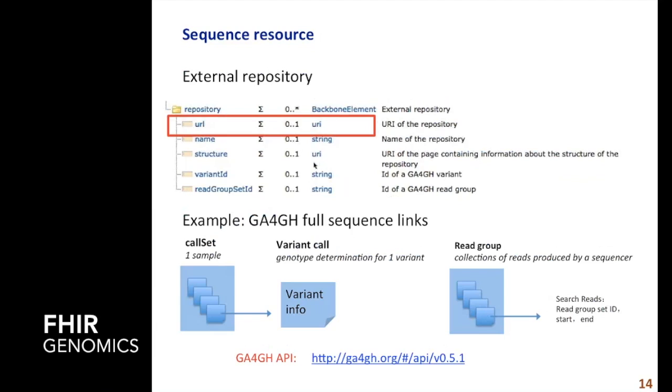Here, as I mentioned, there's a way to refer to external repositories. Just as an example here, I show the GA4GH, where you can go all the way down to the read group level, right? Physicians usually are not going to be interested in that, but an app that wants to do certain types of analyses may actually want to go to that level of information. So it can point to the URI, and then it can access that information rather than having a huge payload every time you want to pass along the sequence.